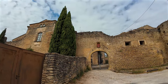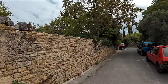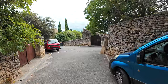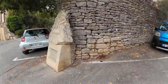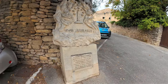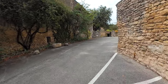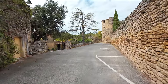In 1490, Cabrières returned to Giraud d'Ancezune, Baron of Cadrousse. To exploit his lands, he brought in Waldensian families from the Italian Alps. Do you see this memorial? It briefly presents the end of the Waldensian story in the Luberon. We will talk about it in a few moments, but first let's take a ride onto the Chemin de la Pourtalette for a few meters to discover the western ramparts of the castle.